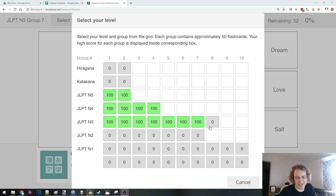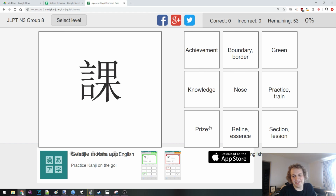Not that, of course, kanji can get you there alone. You need to do kanji, and then vocabulary, and then grammar, and then probably more kanji, and then more vocabulary, and then way more vocabulary, and then even more grammar, and then a whole bunch more grammar, and then a bunch more kanji, and then even more vocabulary. But we'll get there. We'll get there.